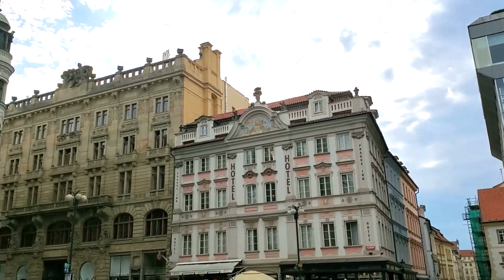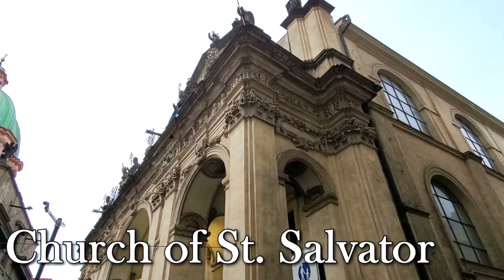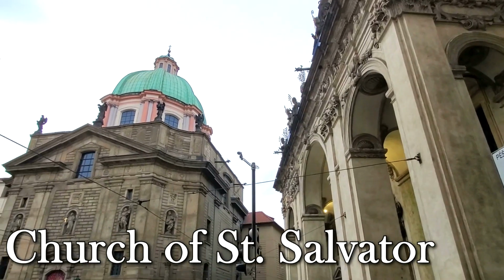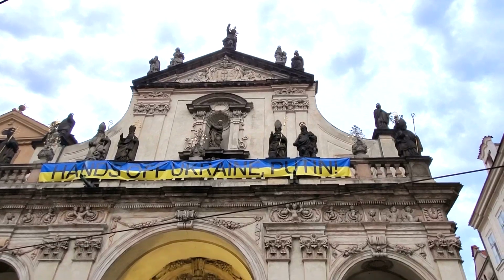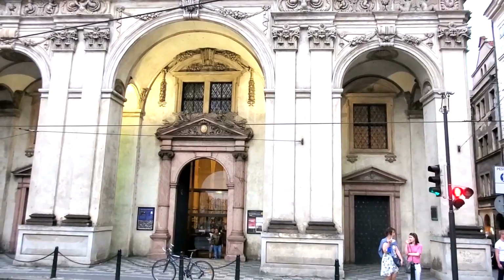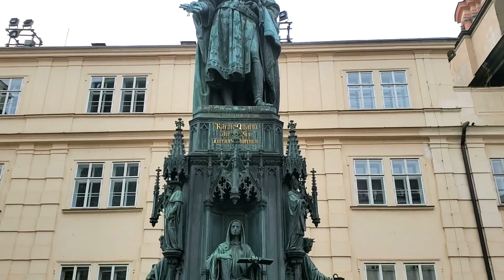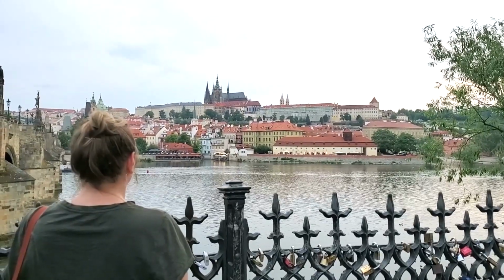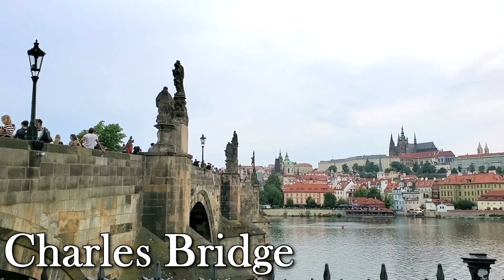From there, we made our way back through the old town towards the Charles Bridge. Before we reached the bridge, we stopped at the Church of St. Salvator, a 17th century church connected to the Clementinum complex. See our previous video on the Clementinum for more information on this building. From there, we found ourselves near the Vltava River and right next to the Charles Bridge.